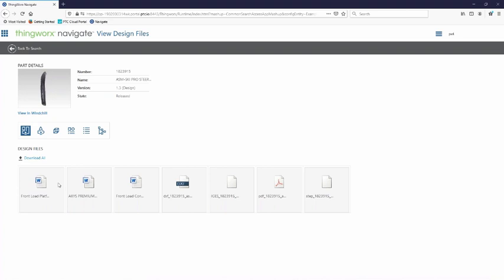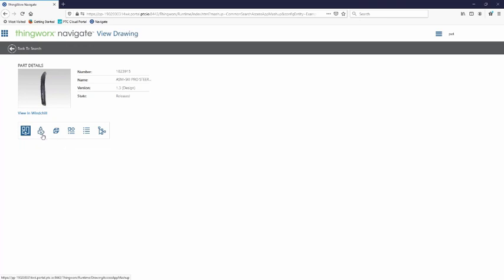I can either download them individually and look at them as I need to, or I can download them all as one single zipped up file and work from them from my desktop as necessary. Moving to our right, this is where we're going to view our drawing file, and this is how we're going to get our actual engineering drawing for this part itself.